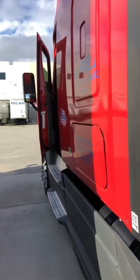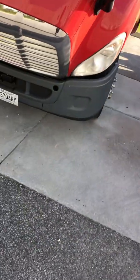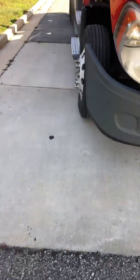This is a 2014 Freightliner. I don't know if it's a Cascadia or not. The reason why I say that is because I don't see a Cascadia badge on there. I think it's just a base model, which is fine. Like, I don't trip. I did recently upgrade both headlights, so both headlights have been upgraded. Let's see what else.